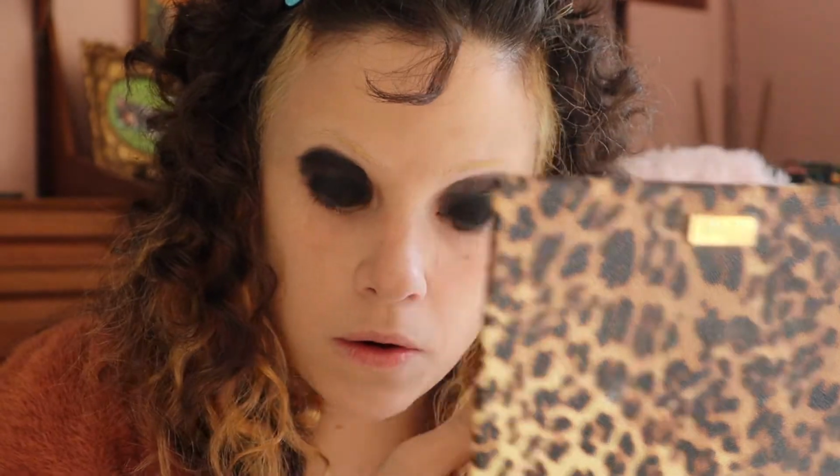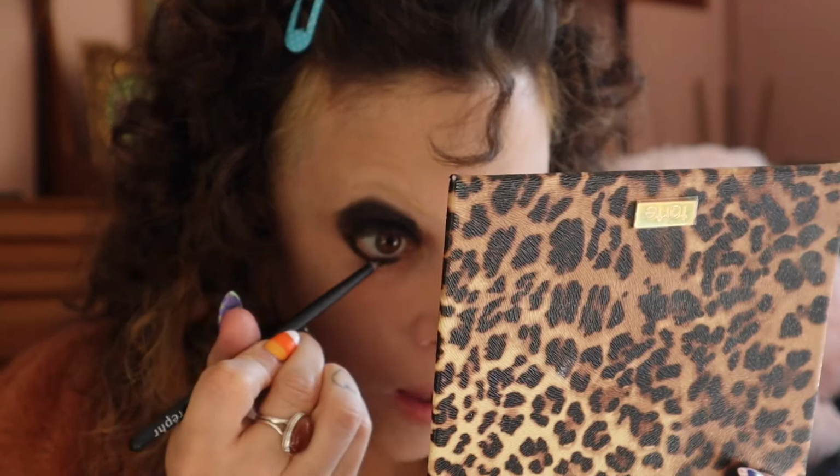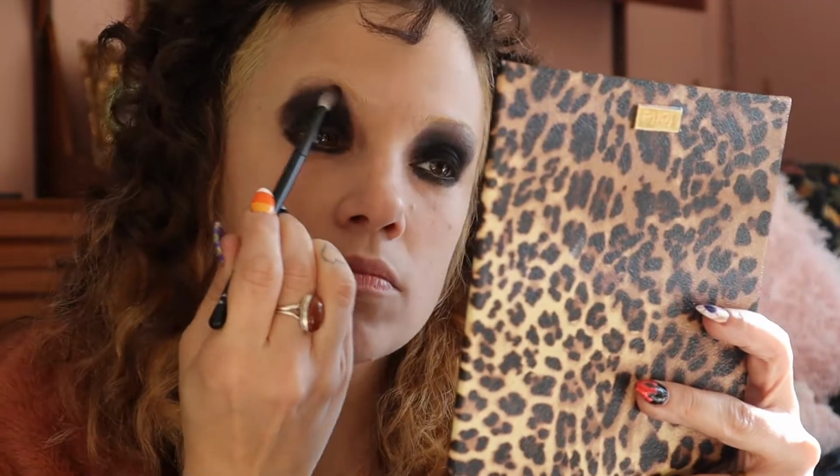Put this under my eye. It doesn't have to look too good right now because I'm just getting the rough shapes down. And then I'm going to blend out the edges. Now that that's done, the next thing I'm going to do is get a shitty black. This is an old black shade that I've had a really long time that's kind of dusty and doesn't go on dark like this, but that's perfect for blending out the edges of black.